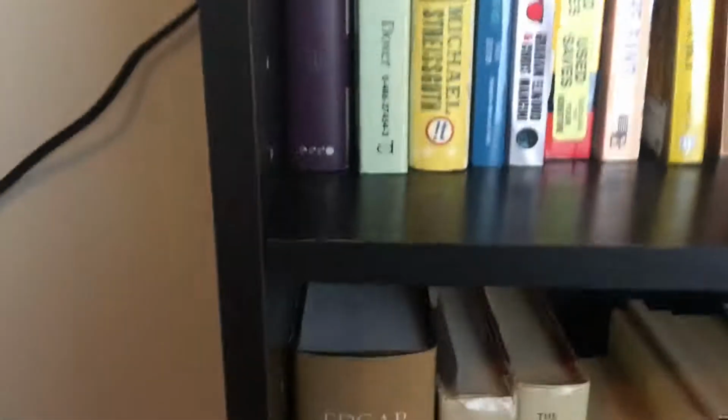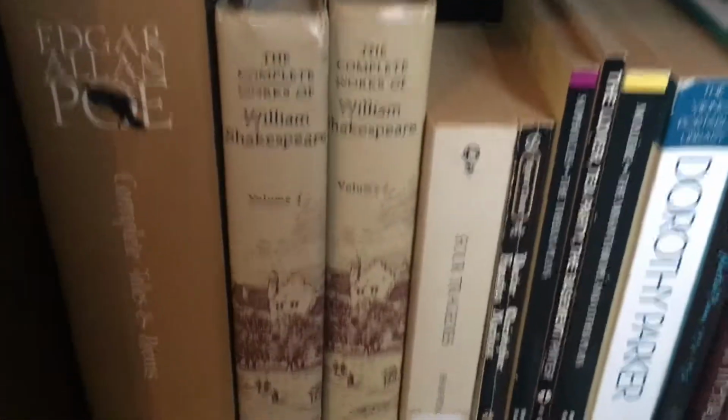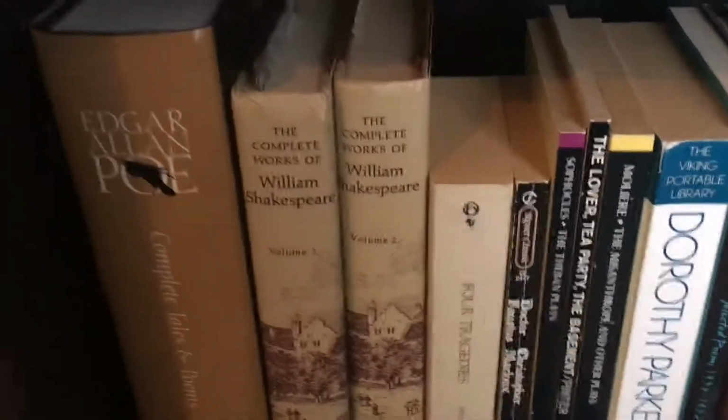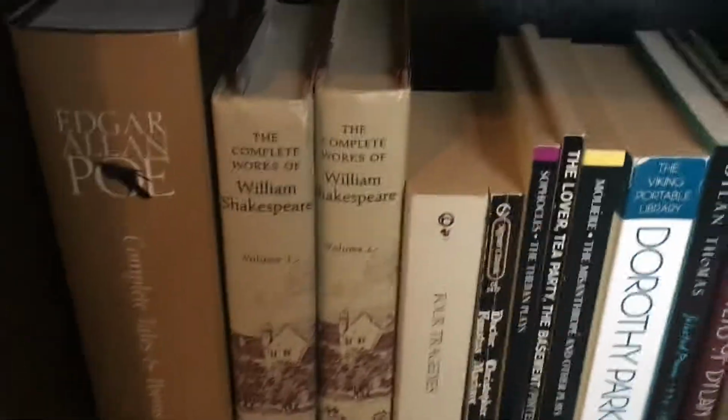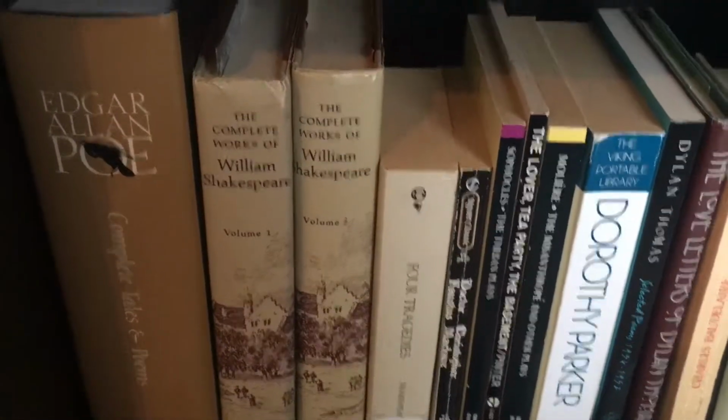All right, so we're gonna move down to the final shelf of my nonfiction stash. All right, hope you're able to see this. I'm sorry if you're not, I'm doing my best. This is Edgar Allan Poe, Complete Tales and Poems. I have Volume 1 and Volume 2, which are the complete works of William Shakespeare.